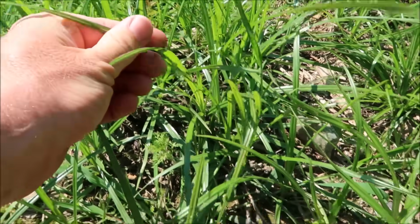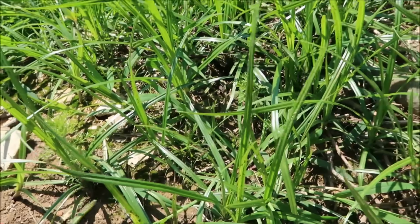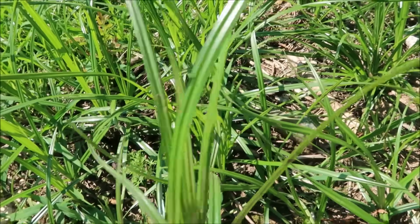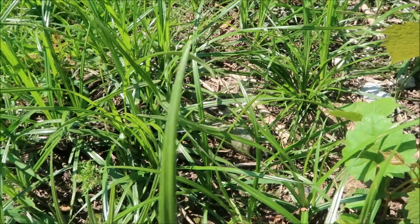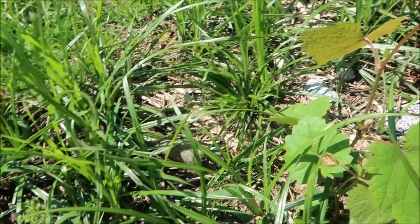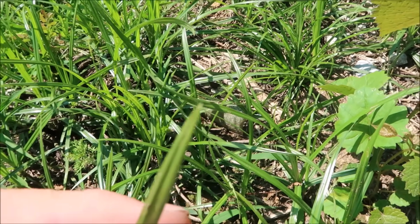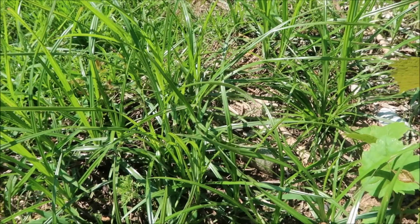Look at this, some big tall yellow nutsedge. Now this has gotten out of control how tall it is, but yellow nutsedge is usually a little bit lighter color than purple nutsedge, and has a little bit finer point on the end of the plant. Comes to a little sharper point. Let me see if I can find some purple nutsedge to compare it with. I was unable to find any of the purple nutsedge. Like I said, it usually grows lower to the ground, not quite as tall, a little bit duller point, a little bit darker leaf than the yellow nutsedge.